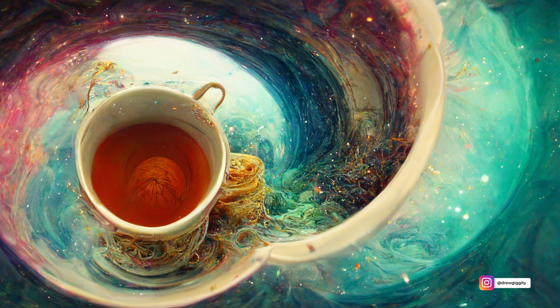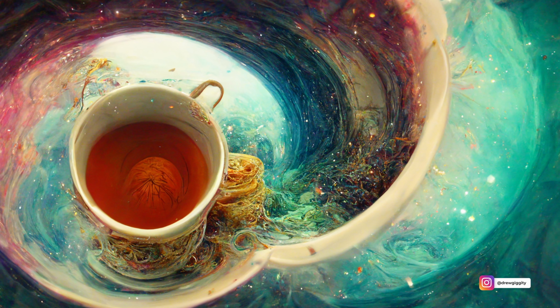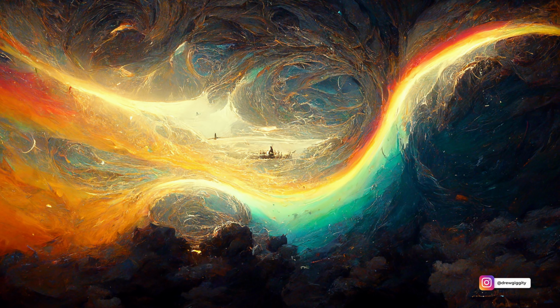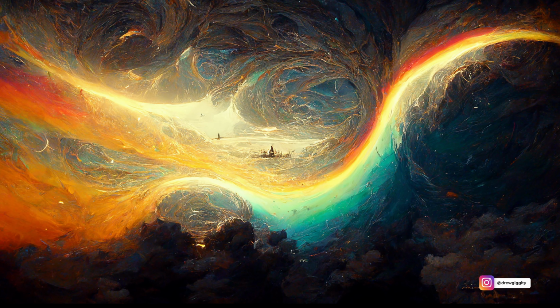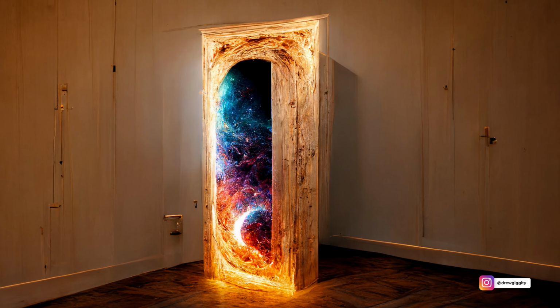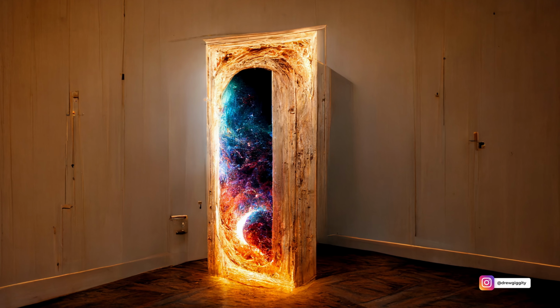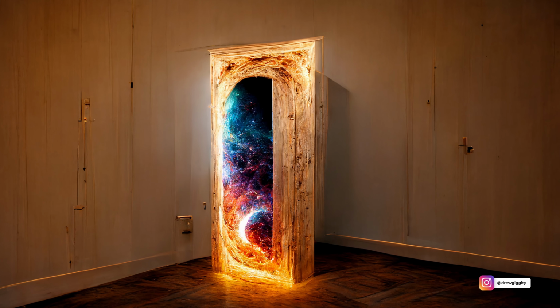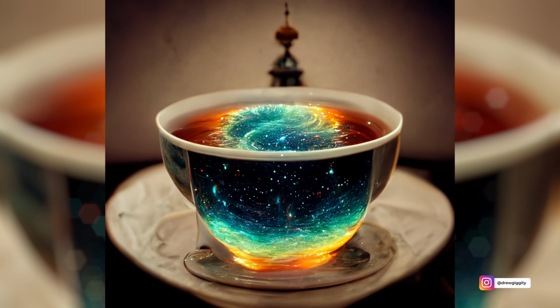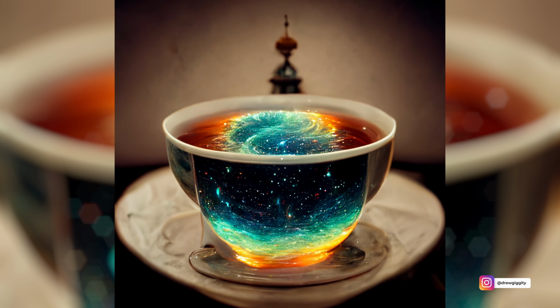Actually, the teacup is one of my favorite because it looks absolutely beautiful and unique. It's something I've never seen before. It's quite incredible to see what the AI actually comes up with when you're generating these things. Another portal doorway into an unknown location, but it's incredible how far it's come just in a few months. This teacup as well is also one of my favorite because it's literally holding the universe inside of it, and I think it's really neat.